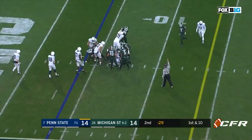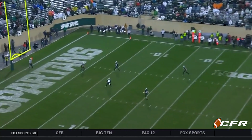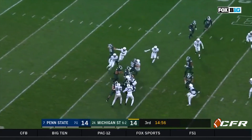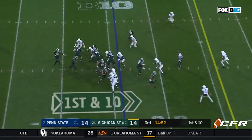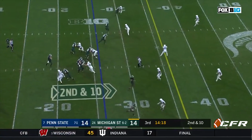Barkley for 3. Off we go with the second half. Hayward to return it from the goal line. Connor Hayward has some room and crosses the 25-yard line. Begin the second half with an L.J. Scott run, and he's hit 5 of them on Michigan State already.